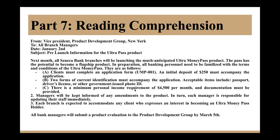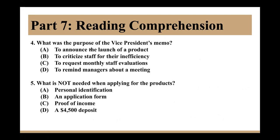Okay, so once you finish the reading, try to see the possible question first. What was the purpose of the president's memo? All right, so we got the main idea here. To launch a new product, is that right? Announce the launch of the product. Criticize staff for their inefficiency. Request monthly staff evaluation, or remind managers about the meeting. So we got launching a new product. Is that right? So the answer, we go for A. Type A for me, please.